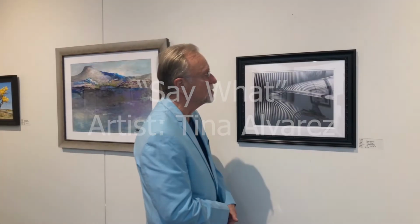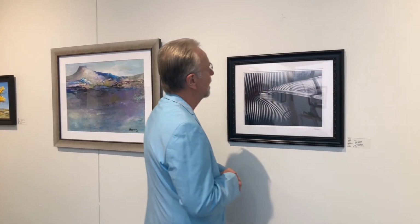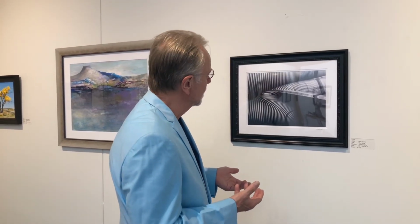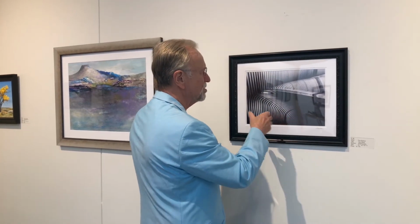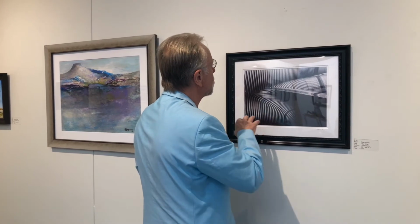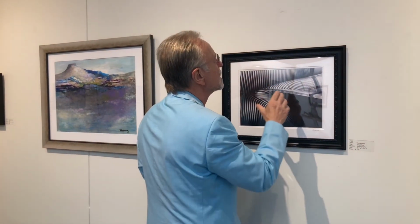This particular photograph by Tina Alvarez called Say What, I find was really appropriately titled. When I first looked at the smaller image of this, that's exactly what I felt. Say what? I was looking at this and I thought, is this a sculptural piece? Is this something 3D in the way that it carries itself? That was a little bit hard to tell on a very small image.